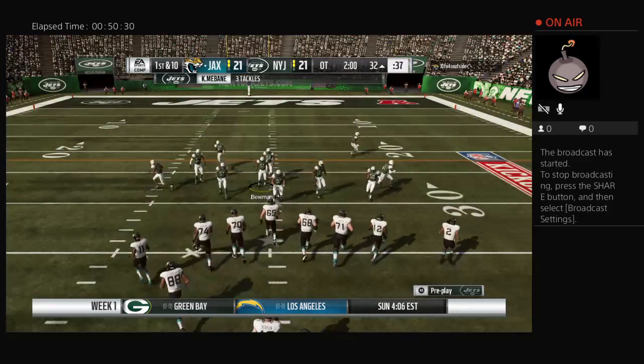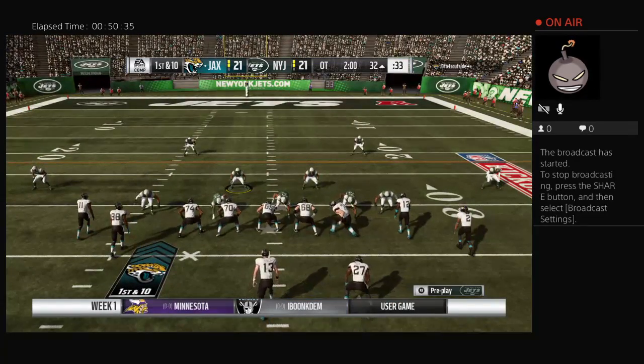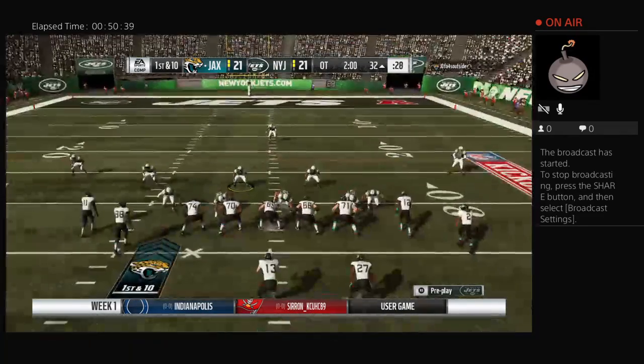Leopard! Leopard! Gone! Gone! Leopard! Hot!